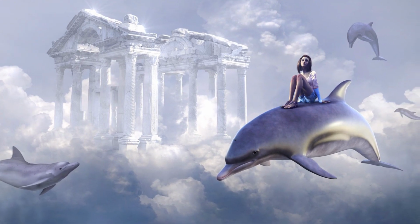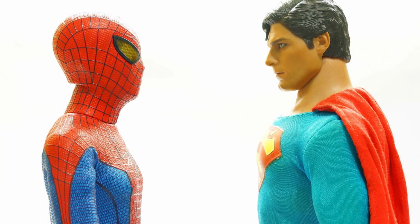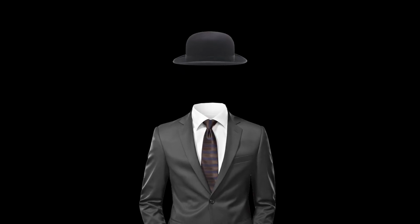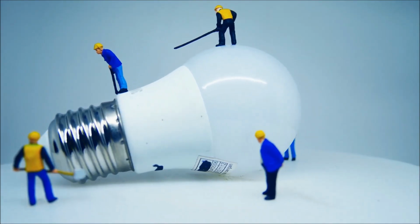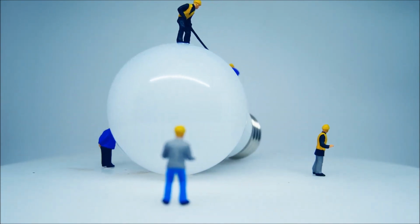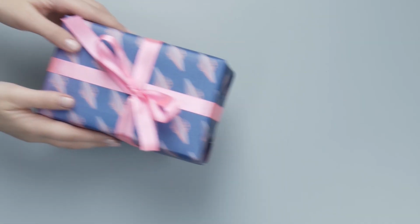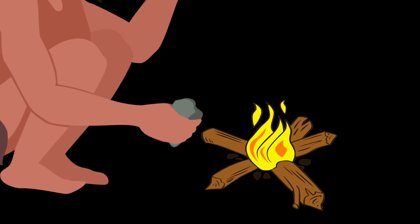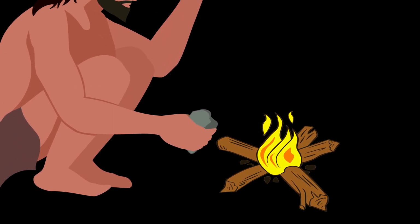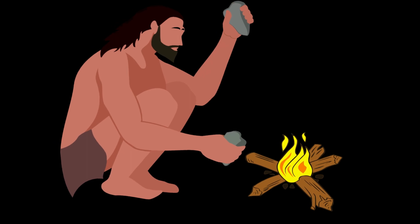You can imagine a fish flying in the sky, animals talking to humans, Superman fighting with Spider-Man, you becoming invisible, anything, absolutely anything. This vast space inside our head is called imagination. Imagination is the greatest gift to humanity. The ability to use this imagination has led human species to thrive among all the other species on the planet.